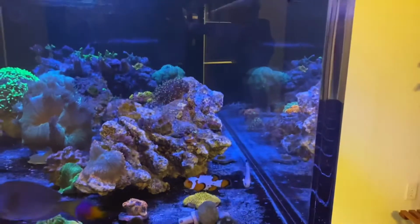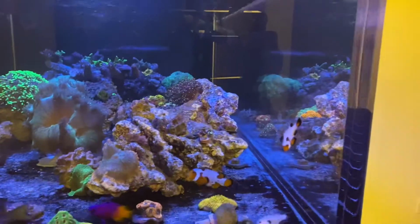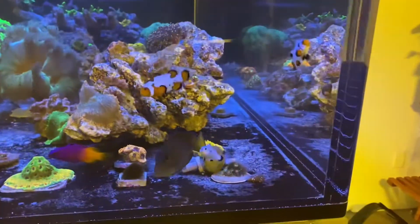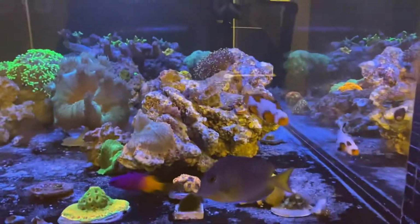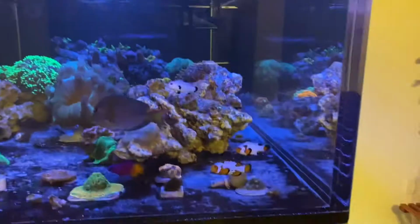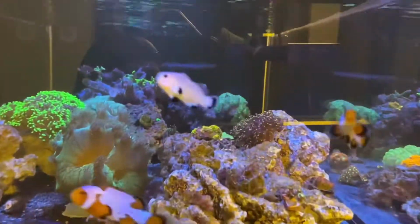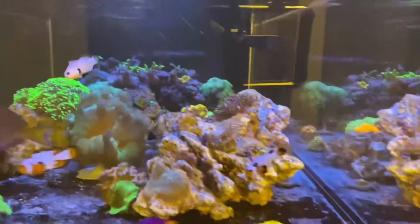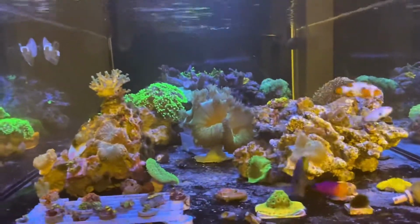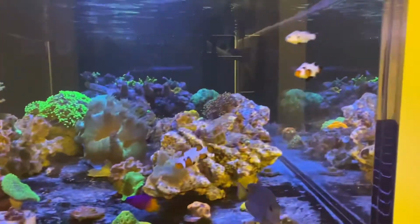So I have gotten a few fish since the last time that I've recorded as well. I got these 3 clowns. I don't remember if I had any of them in the last one. I'll have to double check, but I'm pretty sure I didn't. But I got this one originally by itself, and then I got these other 2. And everybody's just real chill. Nobody's really showing any aggression.